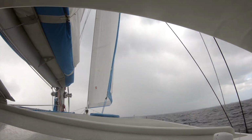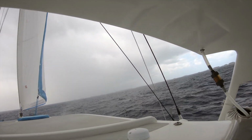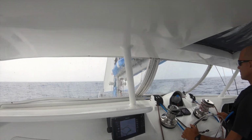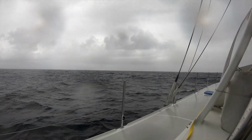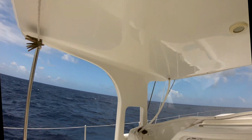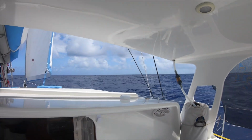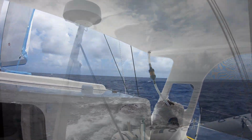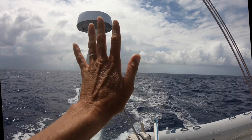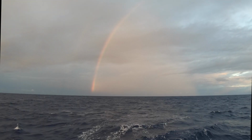It seemed like we just couldn't get away from these squalls, one after another. We just couldn't get a break until all of a sudden we broke free of this cloudy, rainy layer, and then we had clear skies and a beautiful breeze. We said goodbye to that unpredictable weather and took the rainbow as a good sign of what's to come.